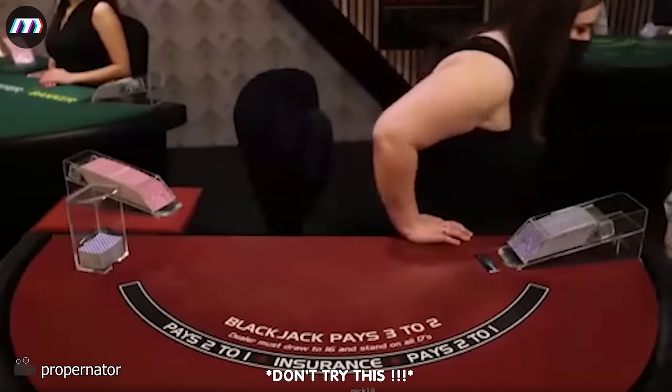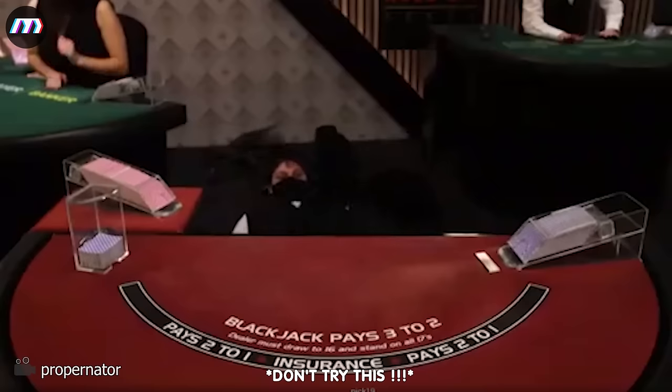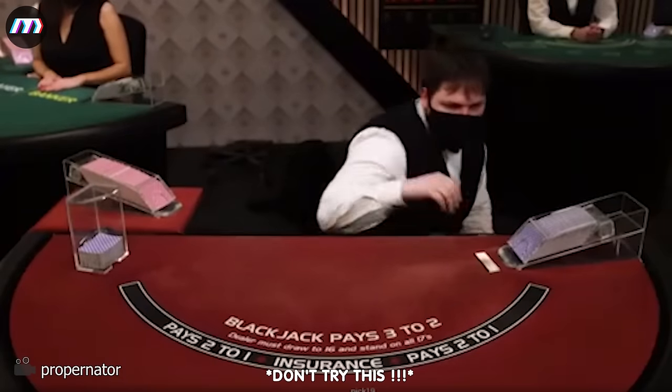An unlucky start for the blackjack dealer. Dealer, new luck, let's go! Bro, what the... He needs to pay more attention when working.